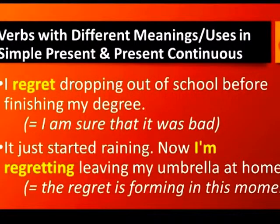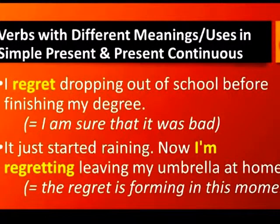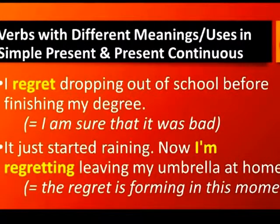If you say, "I regret dropping out of school before finishing my degree," that means I am sure that dropping out of school was bad. But if you say, "It just started raining, now I'm regretting leaving my umbrella at home," that means the regret is forming in this moment.